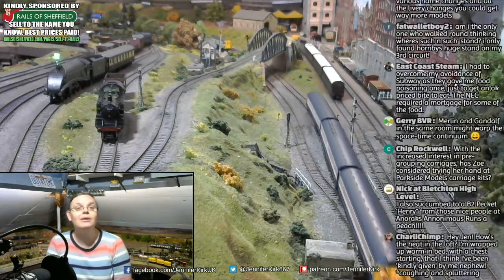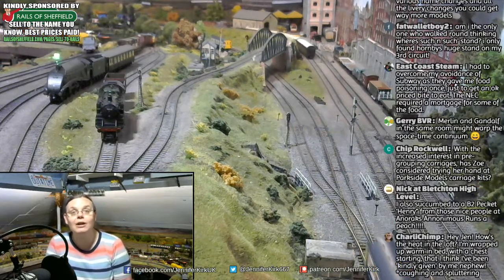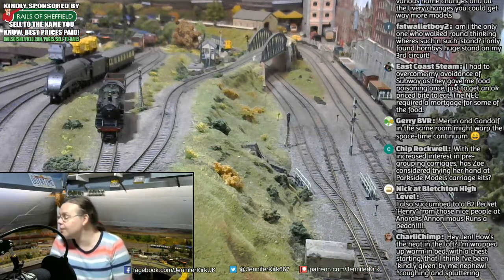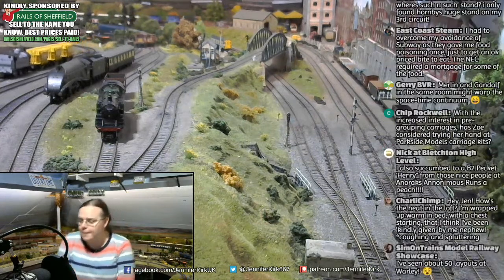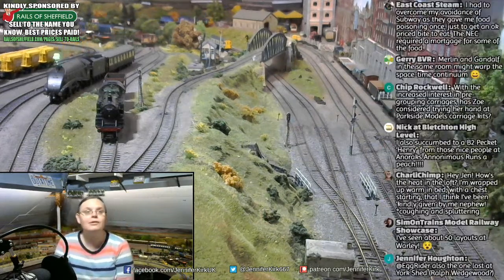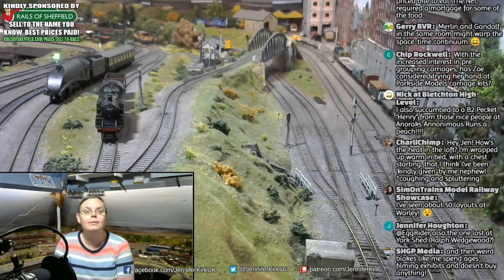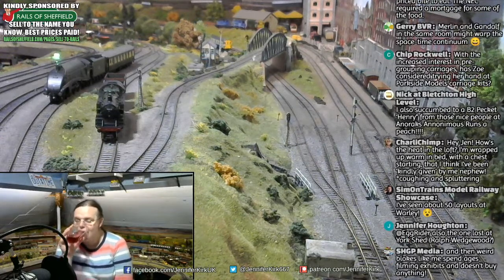Chip Rockwell says, with the increased interest in pre-grouping carriages, has Zoe considered trying her hand at Parkside Models carriage kits? I don't think you've even heard of them. What we're talking about? They're kits for building carriages. Oh, no, I have heard of them. And every time we go to an event and I look at their stand, I think, that looks cool.